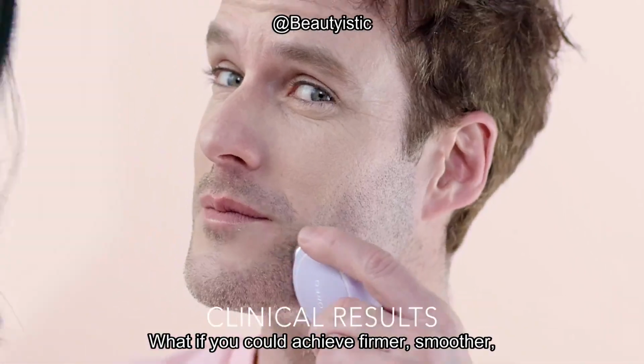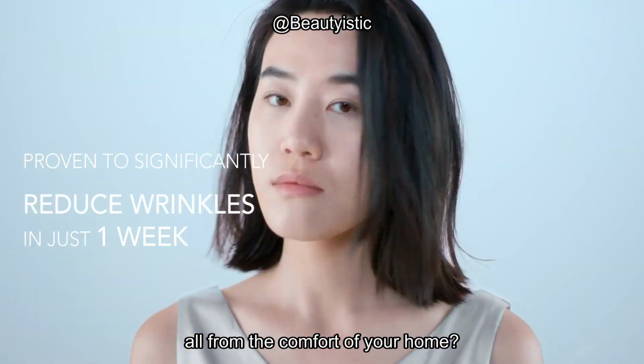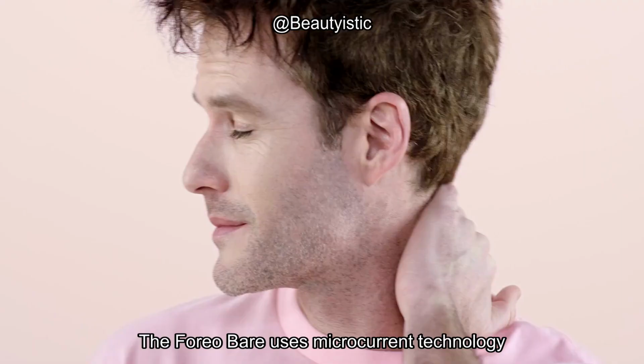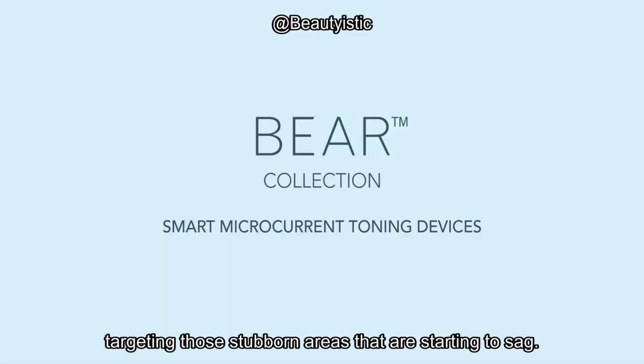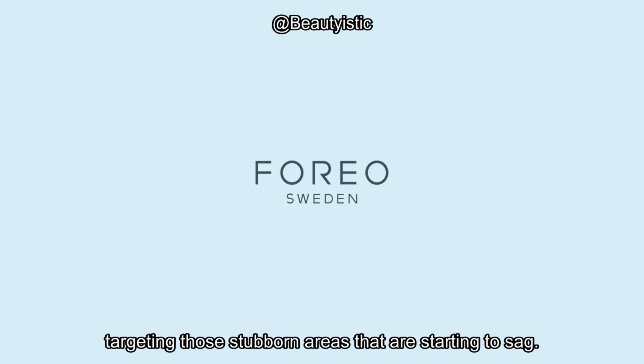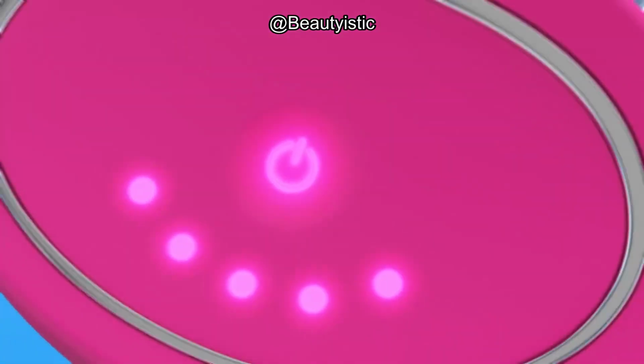What if you could achieve firmer, smoother, and more youthful-looking skin, all from the comfort of your home? The FOREO Bear uses microcurrent technology to lift and contour your face, targeting those stubborn areas that are starting to sag. It's a painless, quick process that leaves your skin looking rejuvenated without any downtime.